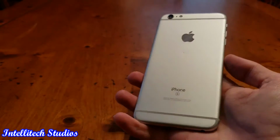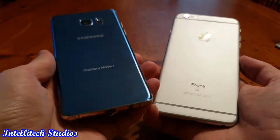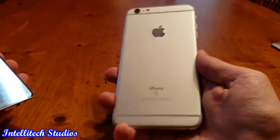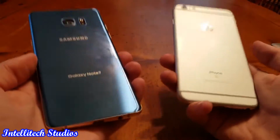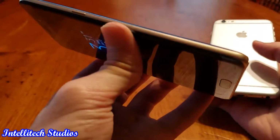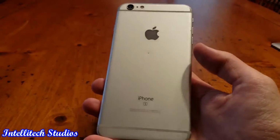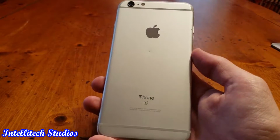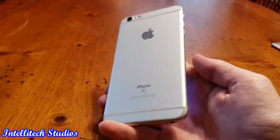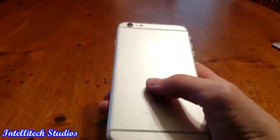Because think about it. This has a 20 something 100 milliamp hour battery. This has a 3500 milliamp hour battery, and surprisingly, this battery life is a little bit better than this one. Not by a whole lot. They're pretty close, but this one just edges it out a little bit. Get it? Edged it out, because edges. But yeah, the 6s Plus battery life is pretty good on this, and it's super easy to replace the battery if you need to. So I don't really have any complaints with that.